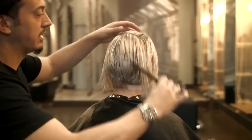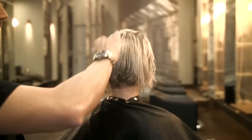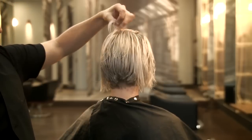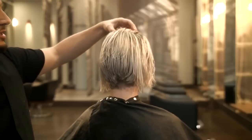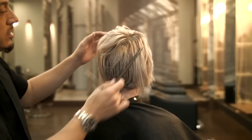So that's our guide for the back. Really important you get that right, because if you don't, a lot of the time you end up with a weight line here and you don't really know why. Well, it's just because you've cut too far forward and then you're trying to make this come back and it doesn't belong there. So I'll show you again. Just comb to the side, push.